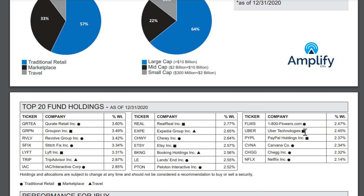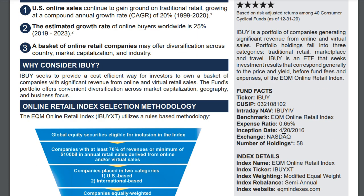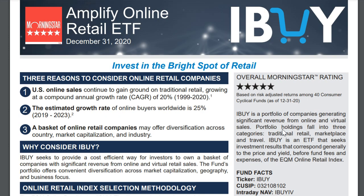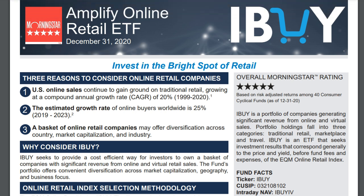So the market averages anywhere between 8 to 10% per year. Of course, there are a ton of fluctuations, but solely focused ETFs that follow nice themes and individual marketplace trends can actually outperform the market by a significant rate if that trend is successful over the next 5 years. So definitely take a look at the online retail ETF, ticker IBUY, if you want to get into this space.